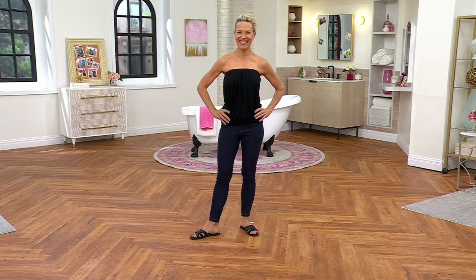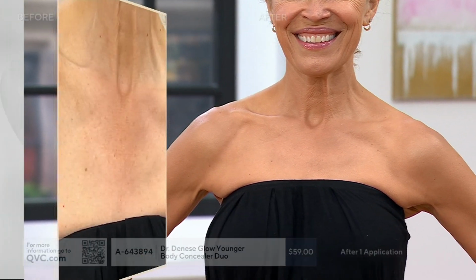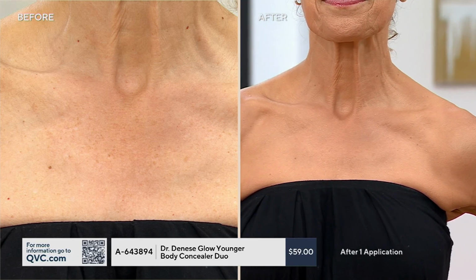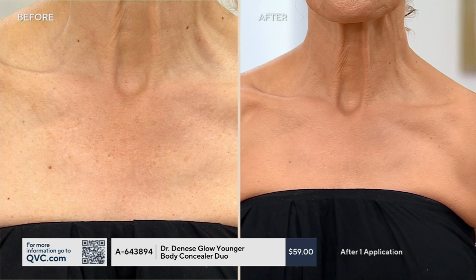It really stays. And look at her chest now, and then look at that glow, that sheen, and how young the skin looks. And then we look at the before, and it's not that young between the 2 of us. On the after, it is flawless.